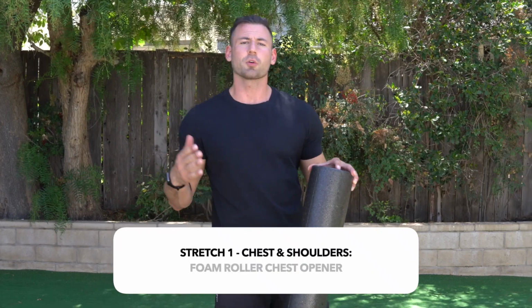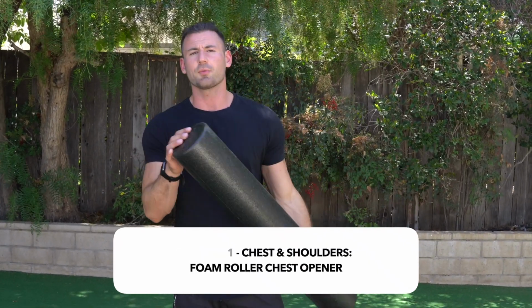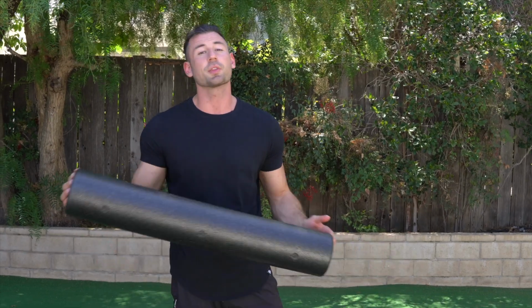Let's go. All right, everyone, this is stretch number 1 for our chest and shoulders. It's called a foam roller chest opener. So you're gonna need a foam roller, but don't worry if you don't have one. I'm gonna show you an alternative you can do without any equipment.